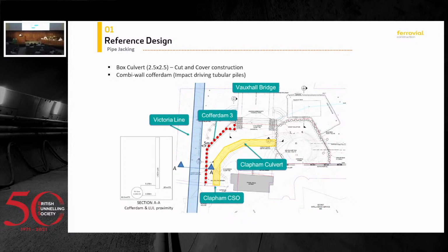Problem was that impact driving these tubular piles, which are 1.4 meter diameter, a few meters into the clay, well, the noise level obviously was completely out of the roof. So if we were to install these piles, we would have had to relocate more than 200 families, and that wasn't allowed in our DCO. So we had to completely change the way we were going to deliver these works.